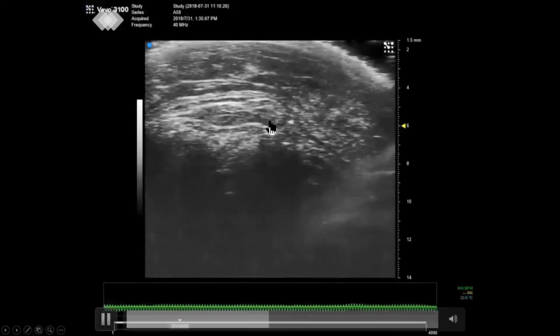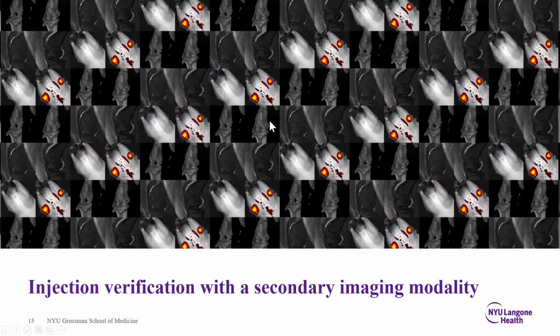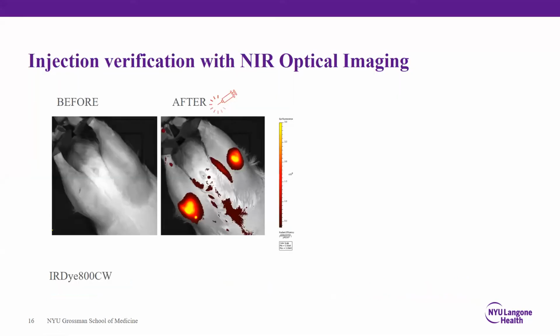However, we are a group that works with contrast agent and different imaging modalities. So we validate the accuracy of our injections with a secondary imaging modality. So when the material that we injected was labeled with a fluorophore, we were able to localize the distribution of this imaging agent with near-infrared optical imaging.